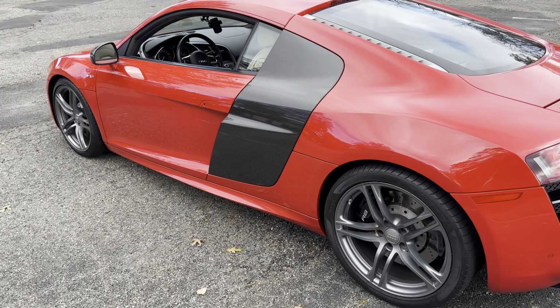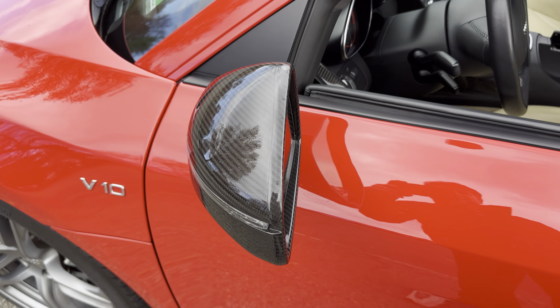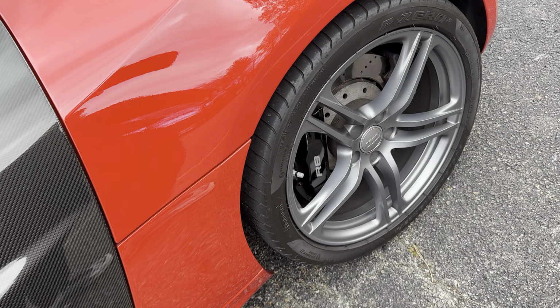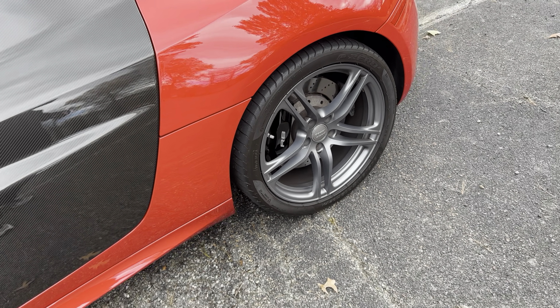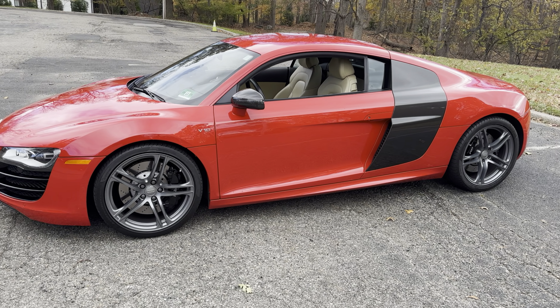It's got the carbon fiber package, which gives you the wheels, the interior, the mirror caps, probably a couple other things I'm forgetting. It's got the upgraded wheels, so there's 2 wheels for these. These are the larger wheels. I think they're 21s, I believe. I'll double check that.